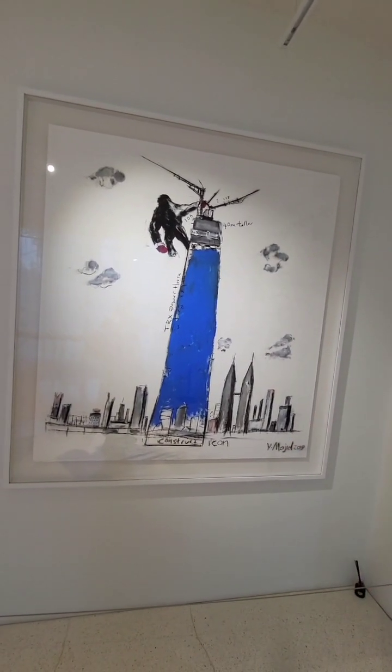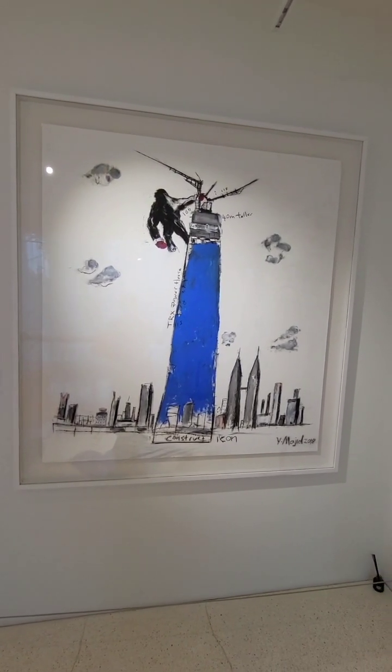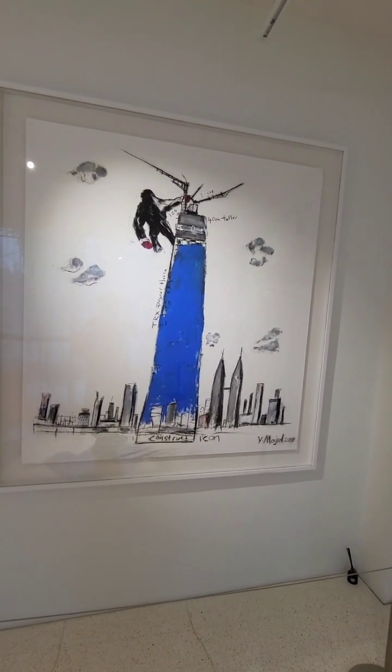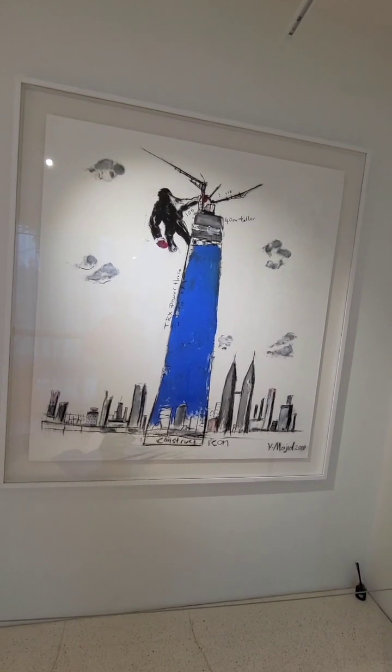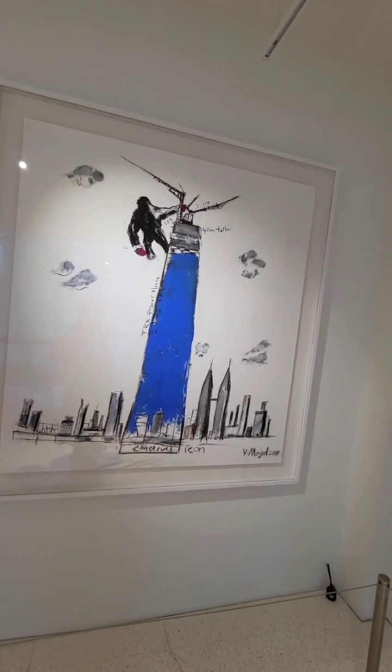And this is overlooking the Petronas Towers. And that is a monkey standing on a tower. I guess you know what that artist is trying to say.